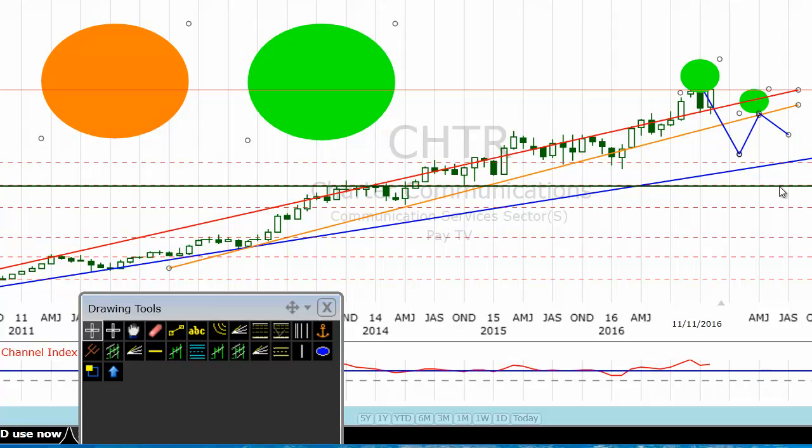If it's coming down, remember the 50% Fibonacci retracement level. If it's rallying up after a downtrend, remember the 50% Fibonacci retracement level. It may be oversold temporarily or overbought temporarily.